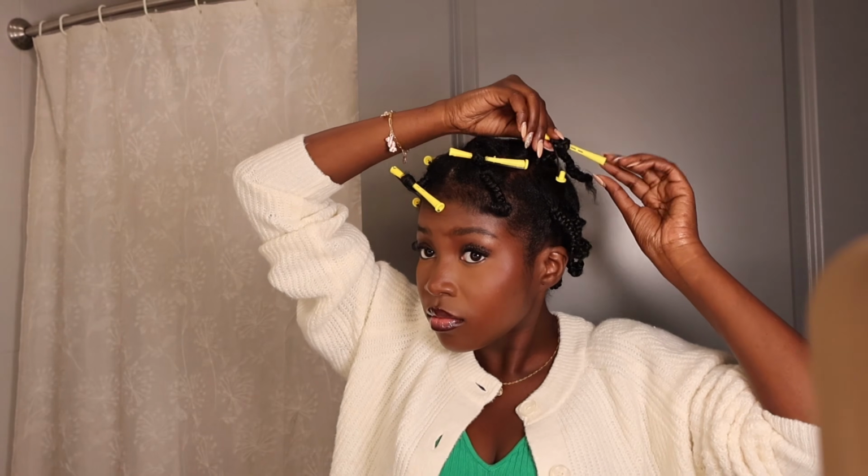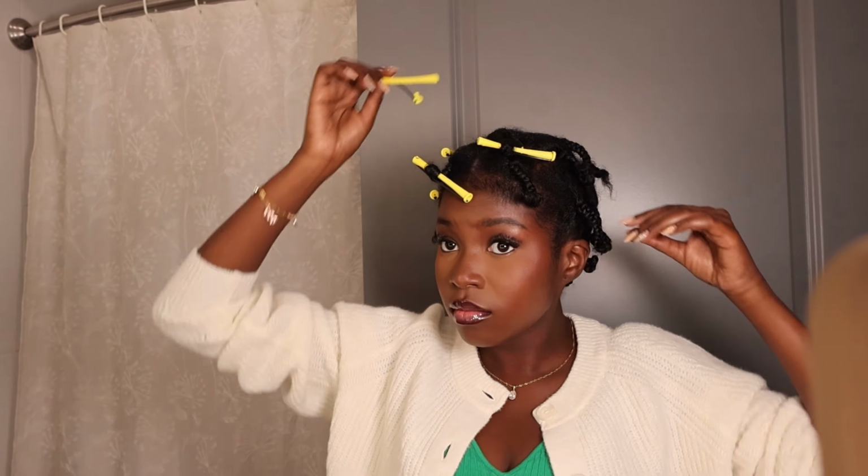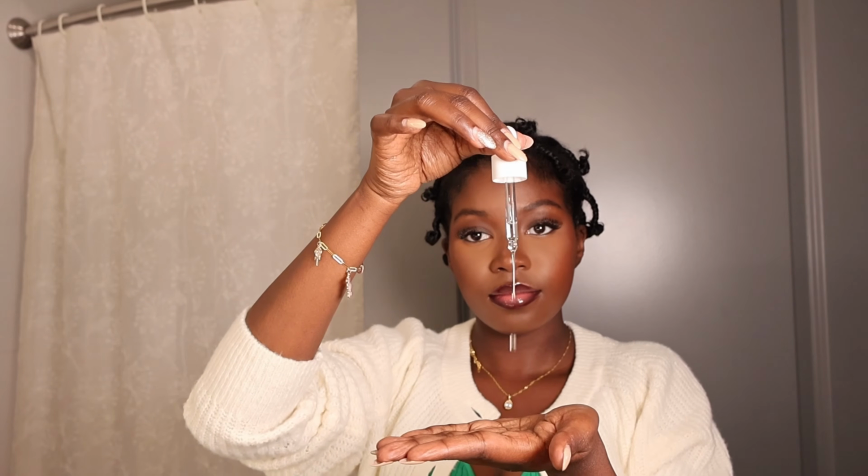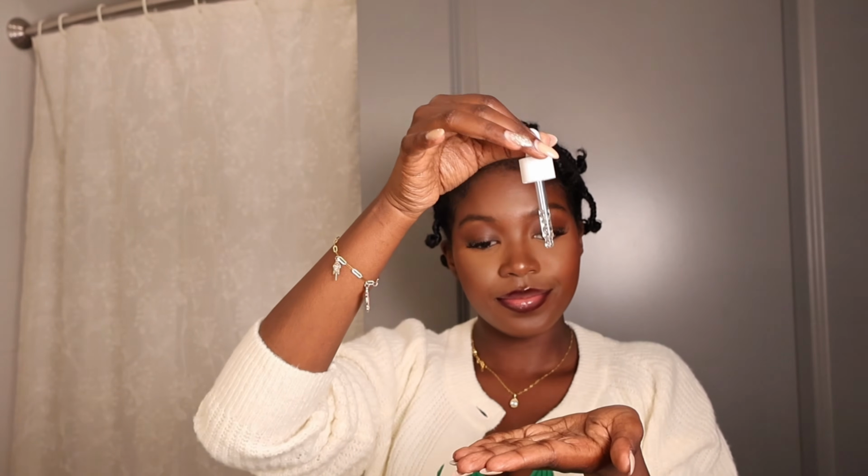I did notice that I need to work on switching up how I add my perm rods to my hair now that it's shorter. I had a couple straight pieces, so I guess I need to bring the perm rods up a bit, but you know what? It's trial and error. This is the first time I'm styling this new haircut, so you just gotta work with it. I was really very much trusting the process. I added some of the Resos Curls strength oil to help with preventing frizz. You know the drill.